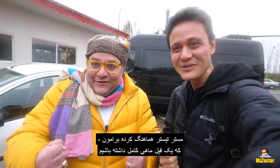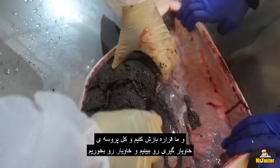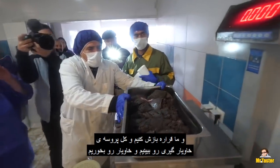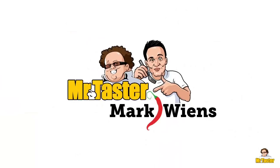Mr. Taster has arranged for us to get an entire sturgeon. Yeah. And we are going to open it up. We're going to see the entire process. We're going to eat the caviar, which is the best caviar in the world. It's almost a 40 kilo fish.